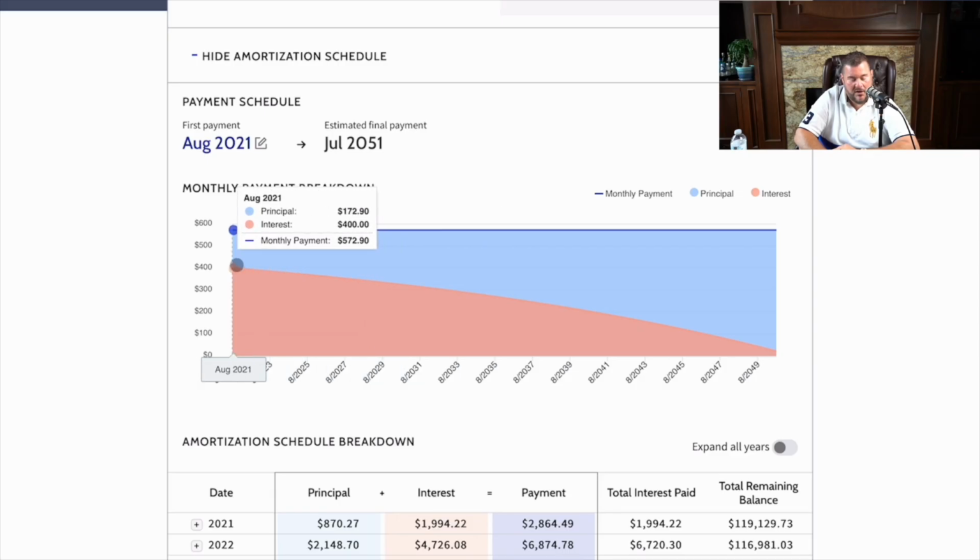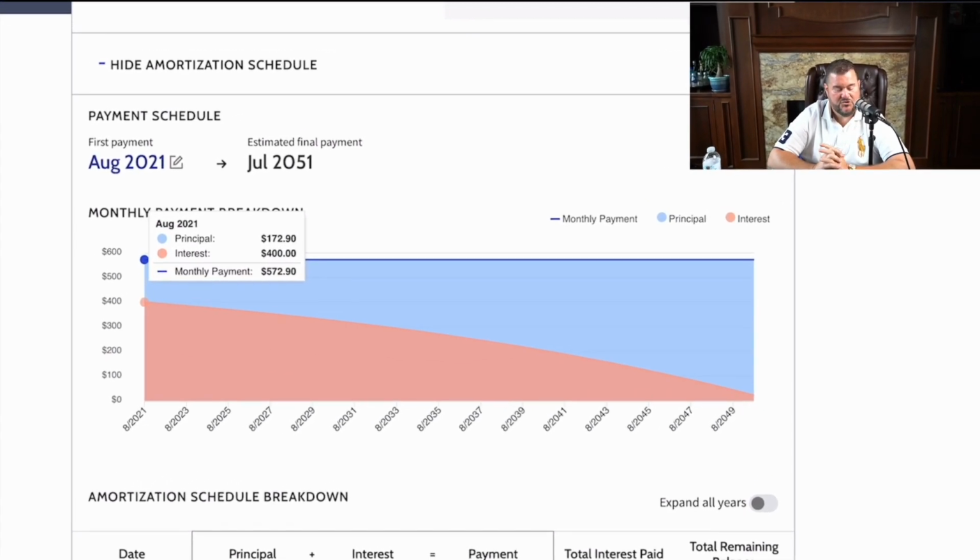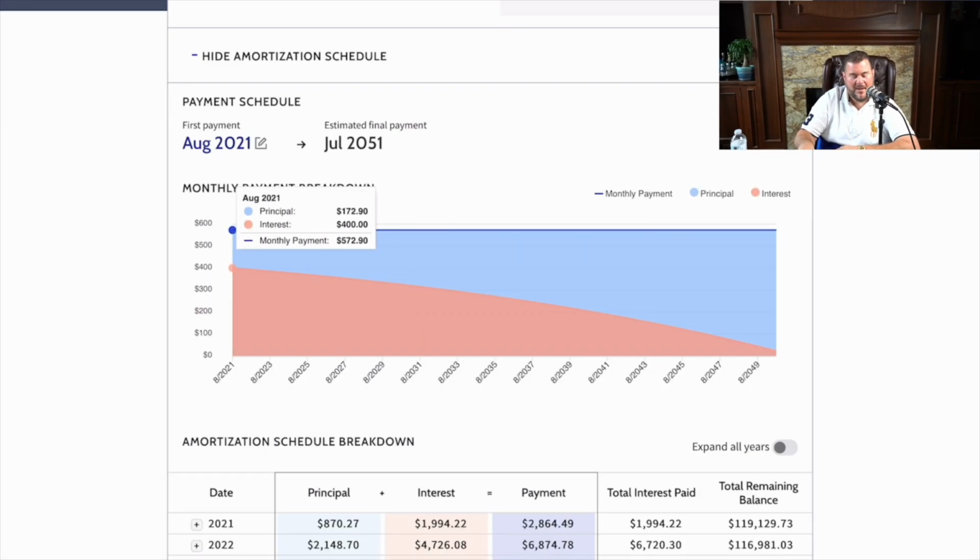Let's look at the chart here. So year one, August of 2021, you're paying the bank on your first payment for that $120,000, a monthly payment of $572.90. $400 of that is interest, and $172.90 is principal reduction, meaning your loan amount is going down.